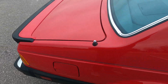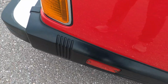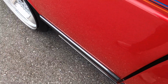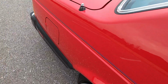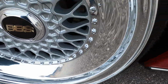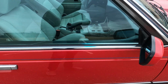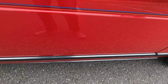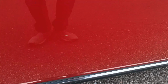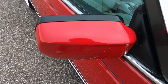Moving to the passenger side. Rear quarter panel. Looks really nice. Rear passenger wheel. Looks excellent. Looking at the passenger door. No issues with the door except this tiny little mark here in the center. Passenger mirror. Looks excellent.